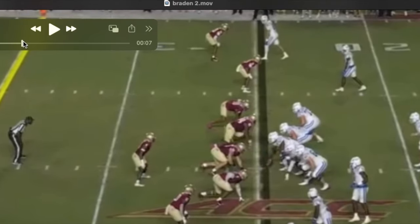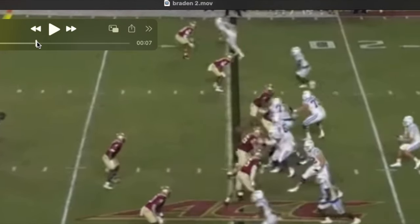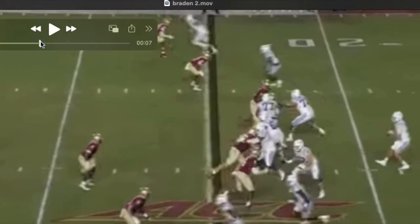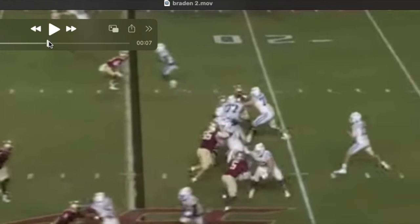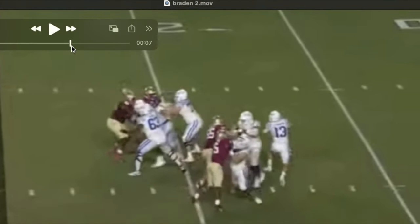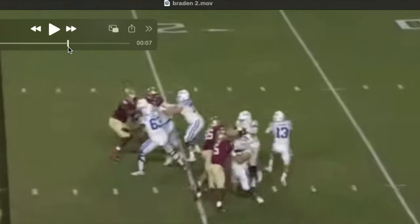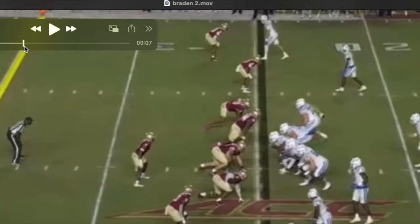Again, he plays with great pads. Not impressed with the technique here by Duke's left guard, just wide open arms. He's going to miss against Braden, trying to pull that off. Braden's just going to drive him right back into the quarterback. That's not going to be as effective for him against NFL tackles, NFL guards. Watch it again.